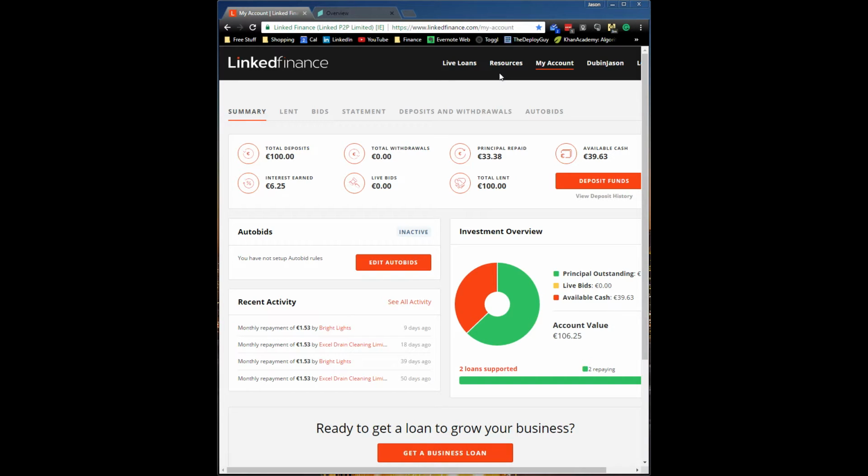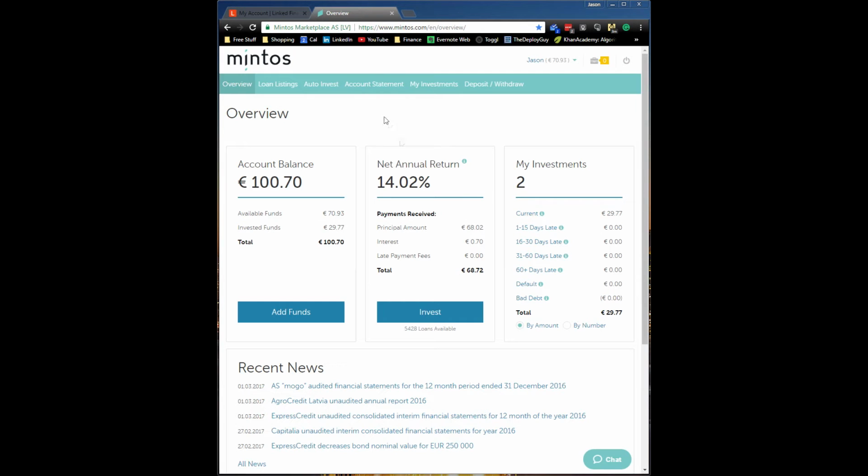So it's not as safe as investing in the stock market or investing with a bank or stuff like that. But your returns are a lot bigger when it comes to peer-to-peer lending. So two of the sites I'm going to show you today, one of them is called Mintos.